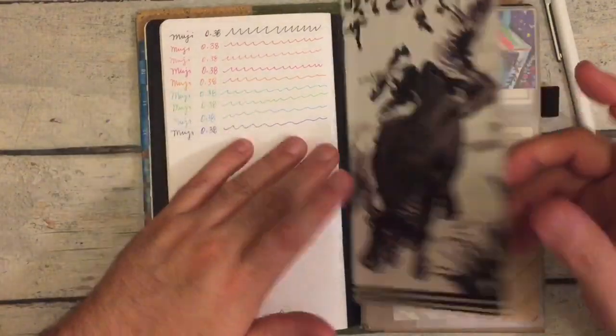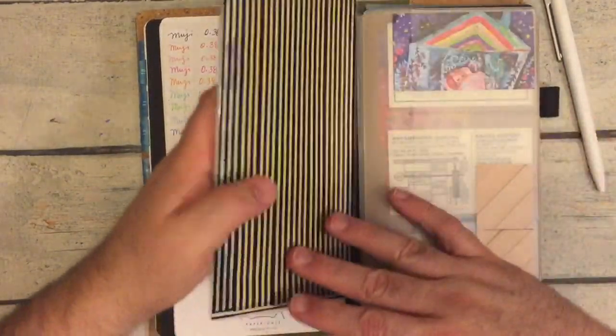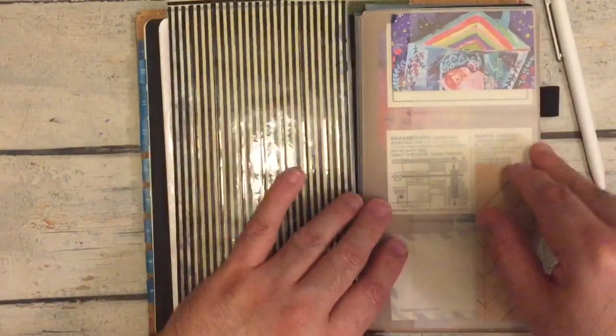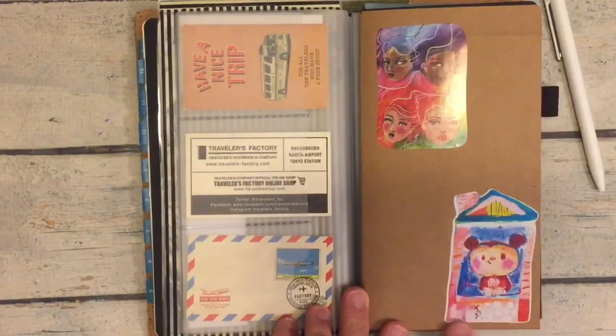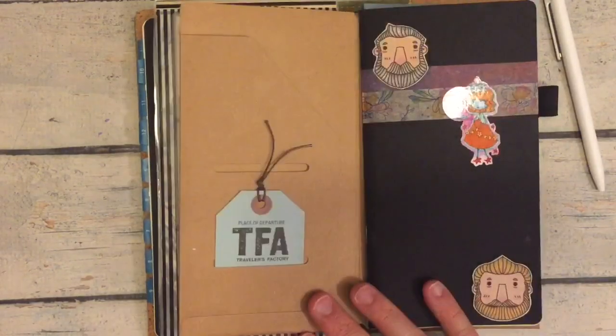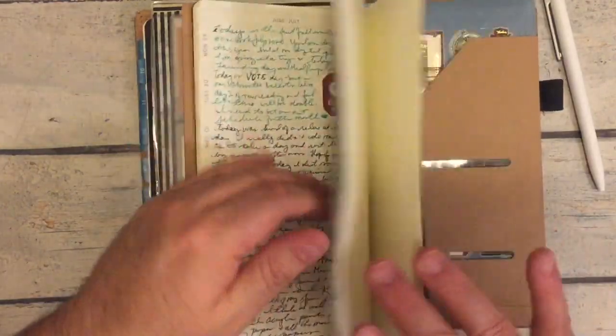So there's my weekly, my writing board. I'm still loving this. It's great. Still using it. I have my zipper pouch. I put one of Mindy's little Mickey House pictures down. My folder, my weekly journal.